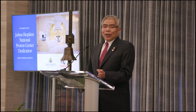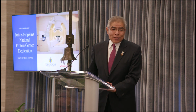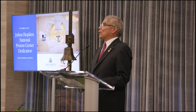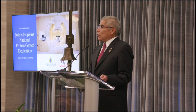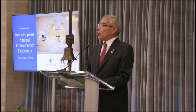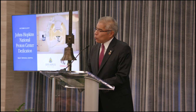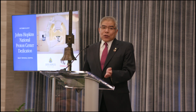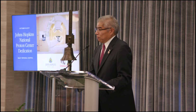At this point in time, Hitachi had only four sites in Japan and one site in the United States, for a total of five sites treating patients with Hitachi proton therapy. Fast forward 5 years, now Hitachi has 17 sites in Japan and five sites in the United States, including this center, for a total of 22 sites treating patients. And we are extremely excited and proud that Sibley will be treating in our nation's capital.